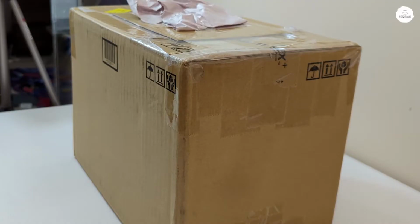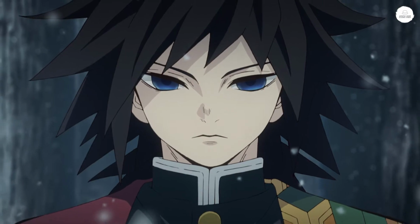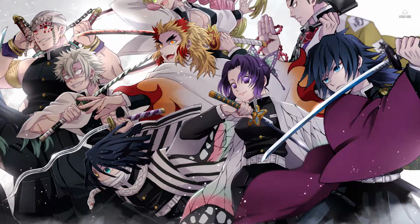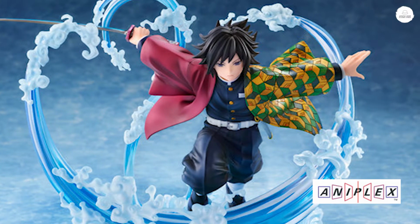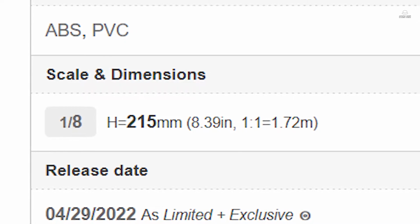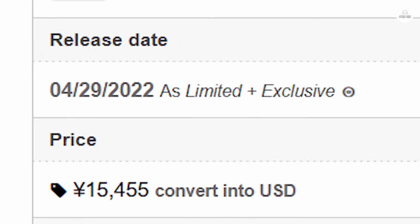Alright, for this video, we are going to be unboxing Tomioka Giyu, or Giyu Tomioka, from Demon Slayer, or Kimetsu no Yaiba. This figure was made by Aniplex. He's a 1/8 scale and he stands about 8.5 inches tall. He was released a little bit earlier this year, on April 29th of 2022.